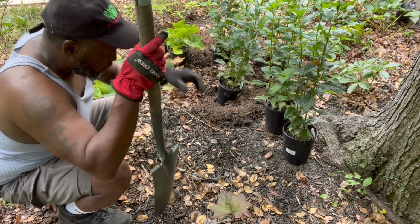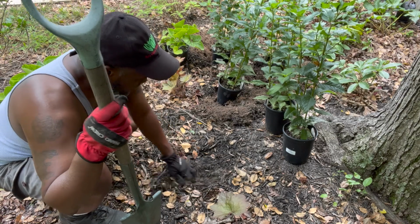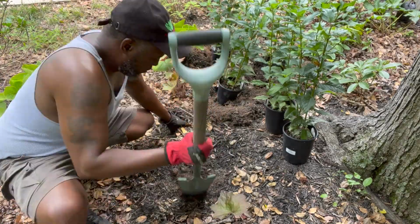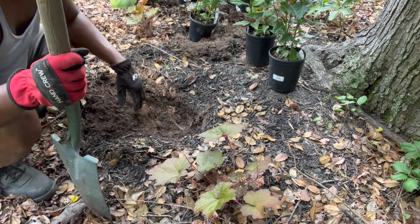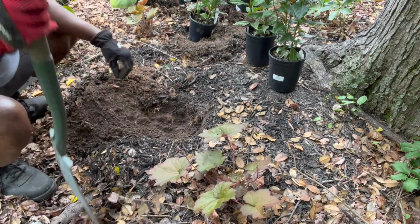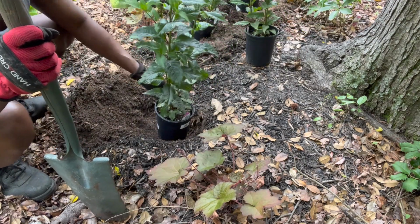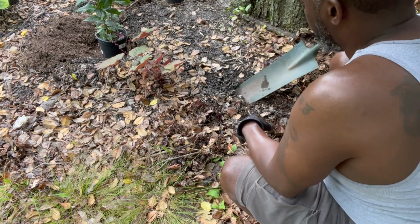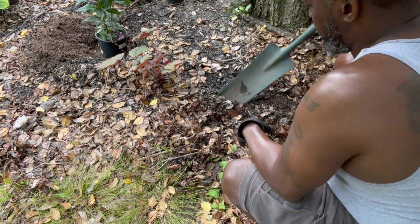All right, so I'm going to move over a few inches to see if I'll be able to plant anything right here. These are a little more drought tolerant, luckily. So I just got one more. I've got to find a spot. Well, I'm hoping that we can find a nice planting pocket.